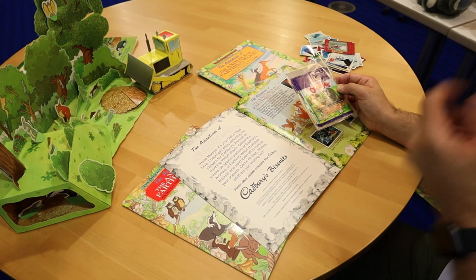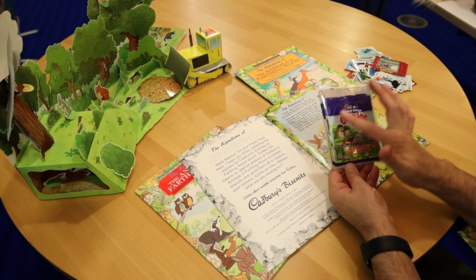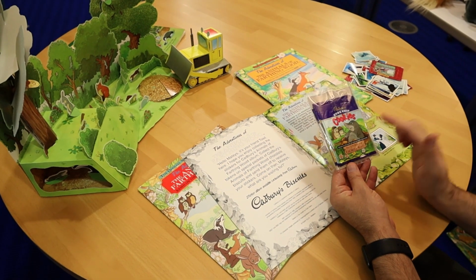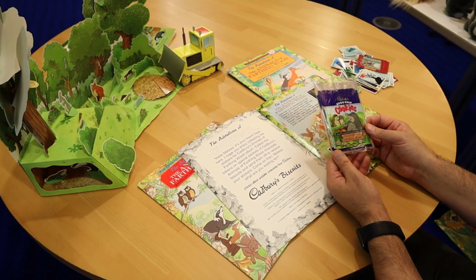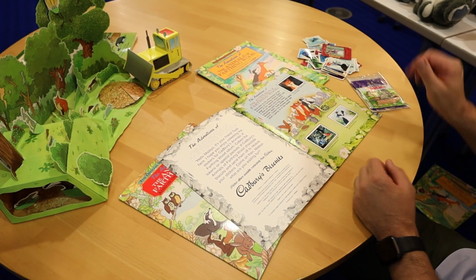So for the Cadbury's biscuits, as I said, they also made chocolate chip cookie wrapped in Animals of Farthing Wood characters like Fox and Mole and hedgehogs and so on. So this is just Mole here, but there were others as well.